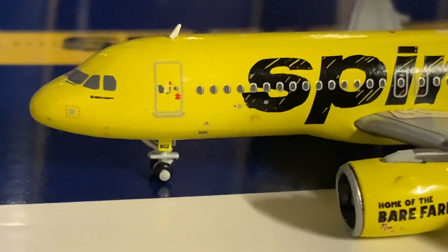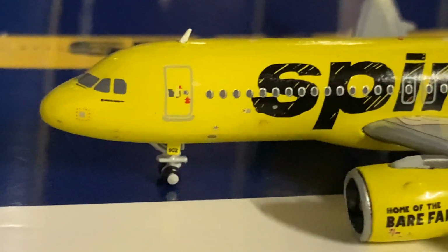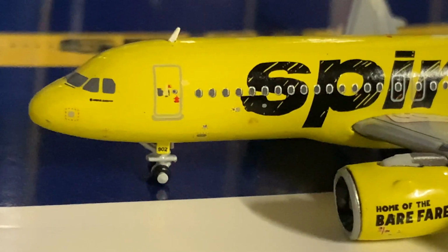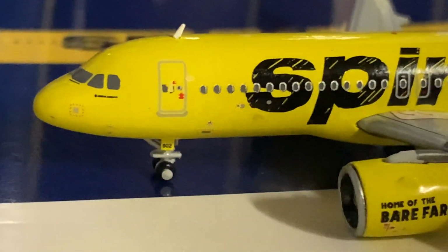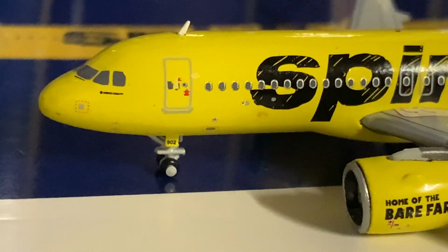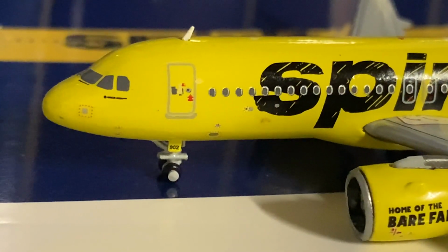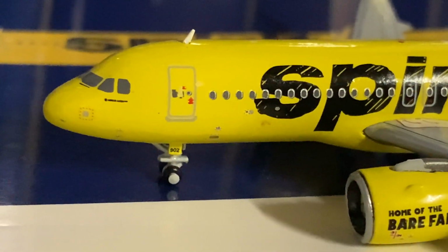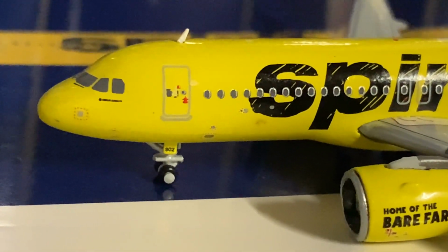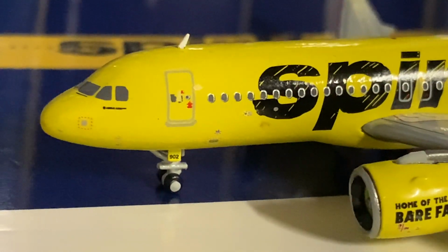Normally on Spirit planes they have a decal next to the L1 door which says Fit Fleet, the youngest fleet in the US or something like that. I've been on this plane, so I know what I'm talking about. It looks like GeminiJets missed out on that detail here. There's a little yellow splotch, I don't know what that is, maybe that's it, but I don't see it. They didn't include that by the looks of it, so that's a bit unfortunate.